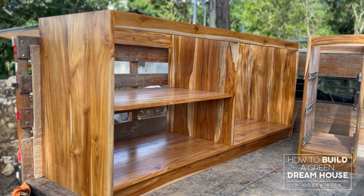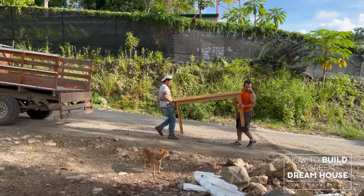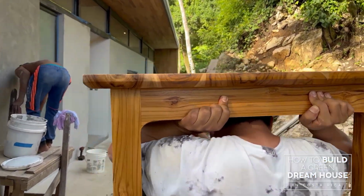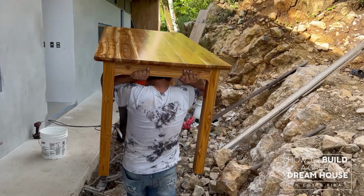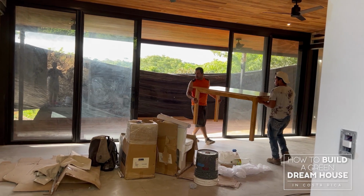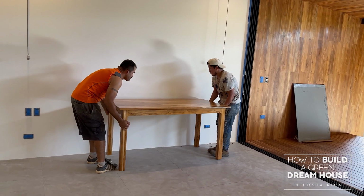Such a beautiful wood. It is in the first step, of course, more work, but in the second, much more special. And by the way, in Santa Teresa it just makes sense. When furniture is carried into a house, it means the move-in is not far away.